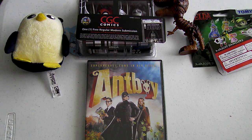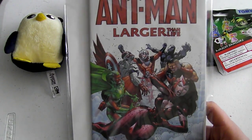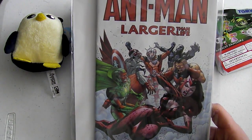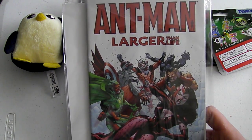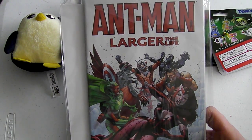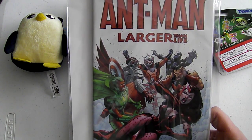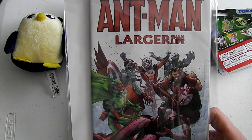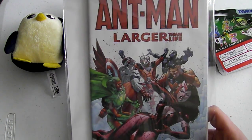It looks like we got a comic, and we got a print like we always do in these. The comic is actually Ant-Man Larger Than Life #1, and that's a variant that's special to only Comic-Con box. So the only place you're going to get this variant of this comic is a Comic-Con box. It looks kind of interesting. I'm going to have to read this one. It looks like he's fighting just normal. I don't understand that. I'll have to read it and then I'll find out.